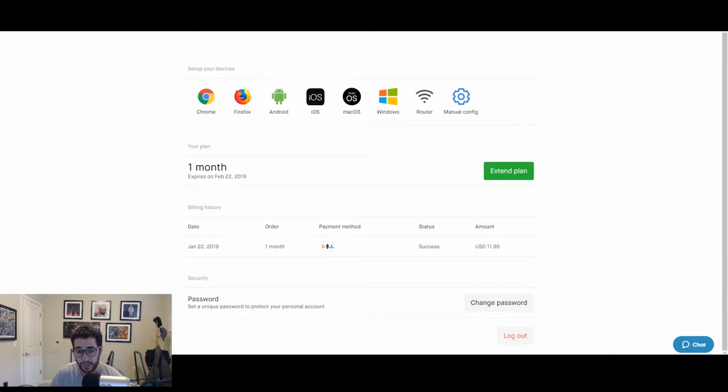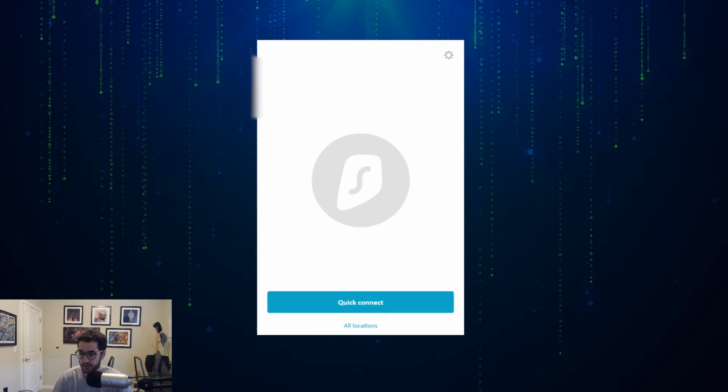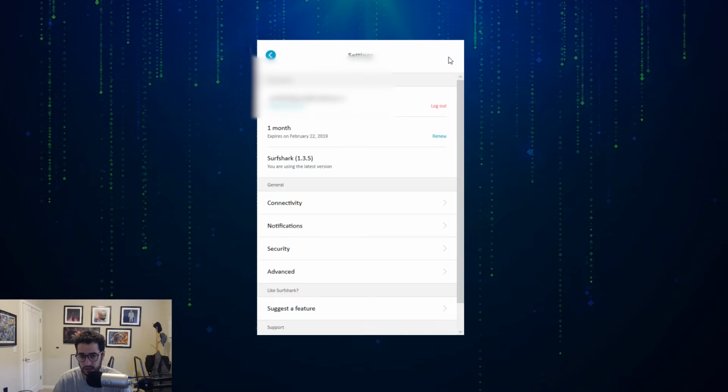All right, so we went ahead and paid with some Bitcoin, and now we're going to test out the application. Overall, using cryptocurrency to purchase SurfShark was pretty easy, so we're going to go ahead and download the application right now. Alright guys, so this is what the app looks like. Admittedly, it is a bit plain for how it looks starting out. Let's go look at the settings.